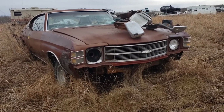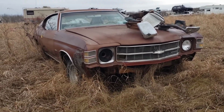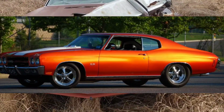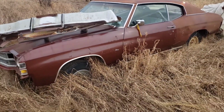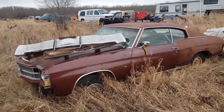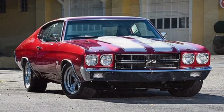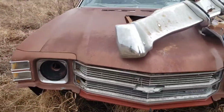I paint with House of Color, so I've got some beautiful paint combinations. When I'm seeing something like this, it's a candy cobalt blue, or even something like a sunset pearl orange with the white rally stripes going up the side, up the hood. But yeah, I don't see this car as this brown car sitting here right now. When I see this car, it's completely done. Even the candy brandywine paint job on this is going to look immaculate. There's so many options, so many different combinations to make this thing look incredible.